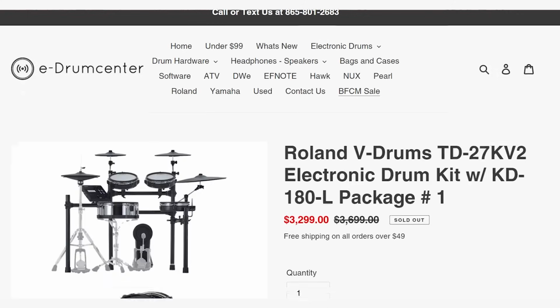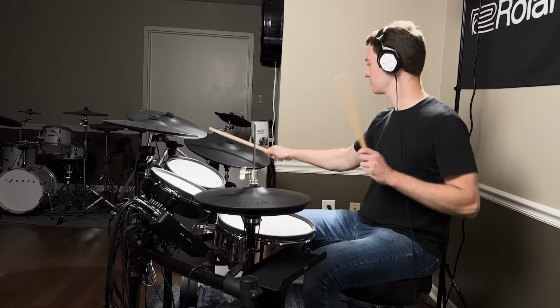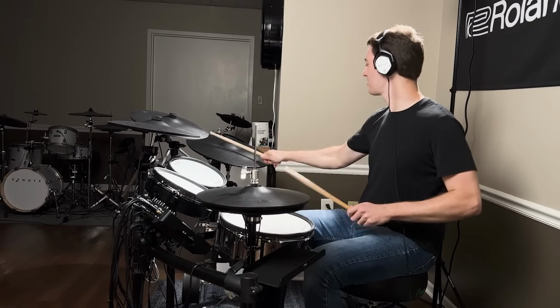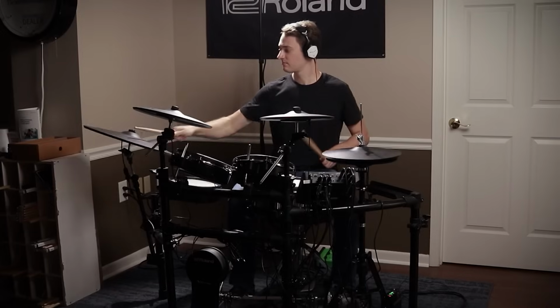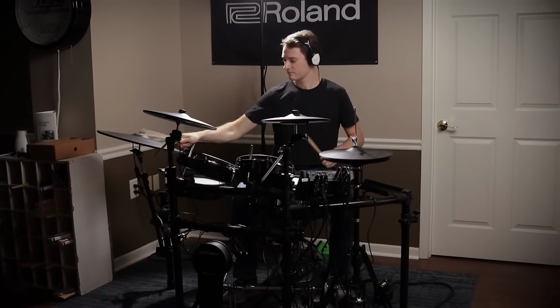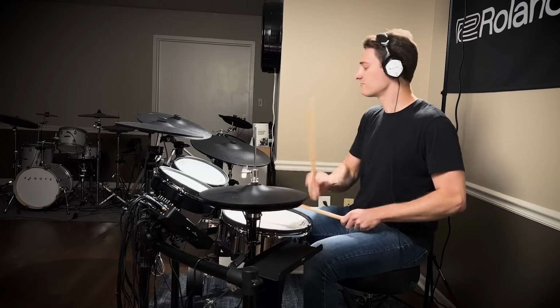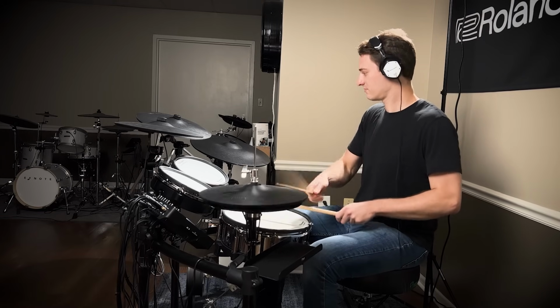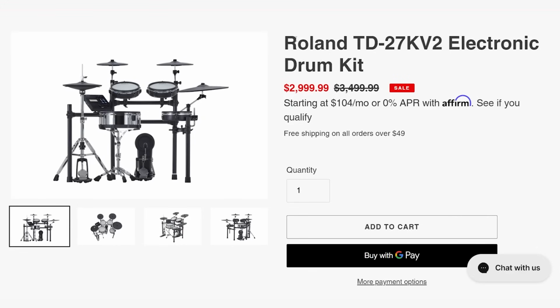Next up, we have the Roland TD-27KV2, which is selling for $3,000, or $3,300 if you buy the one that has the KD-180L kick drum package. So that's the one that comes with the VAD307 and the VAD306. The reason why I like this drum set so much is that at $3,000, you're getting the flagship snare drum, hi-hats, and ride cymbal, and they're pretty much best in class for each one of those categories. In addition, the tom pads are great. The kick drum is probably the weakest part of the kit, but it's still solid. You get very nice crash cymbals. You get a very, very solid module in the TD-27. This is a good deal for $3,000.